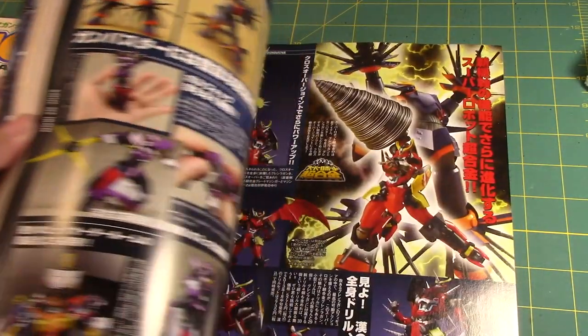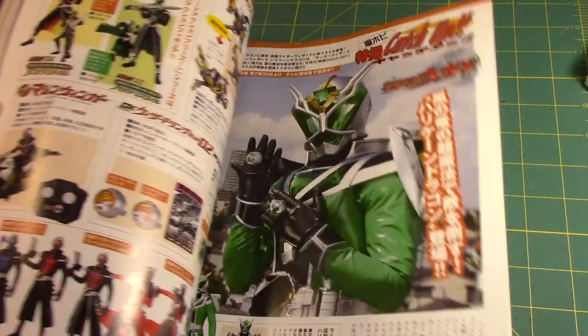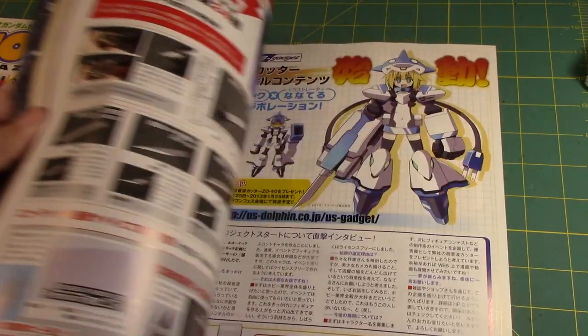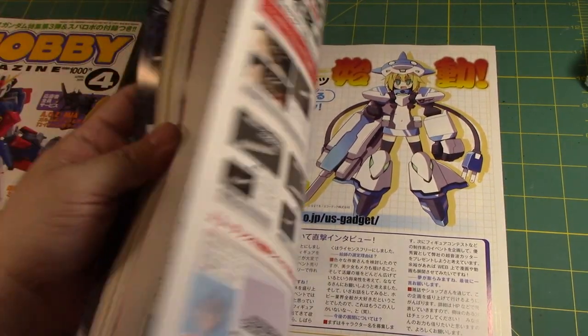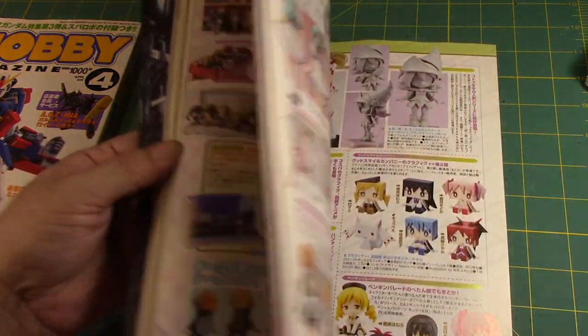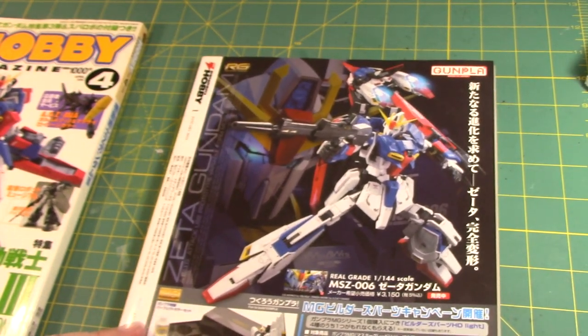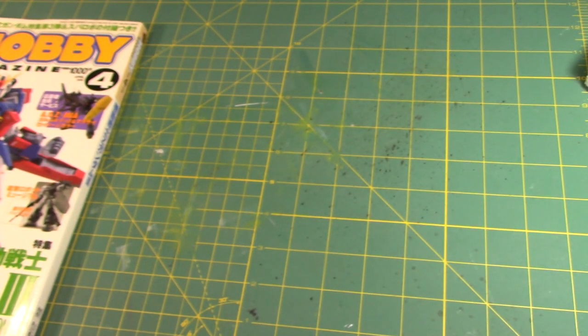There's some Zoid stuff here. Grand Lagoon. Lagoon, you want to say it? And more figures, which of course, that's it. And of course, here's the Zeta Real Grade, which I heard was not the best kit out there.